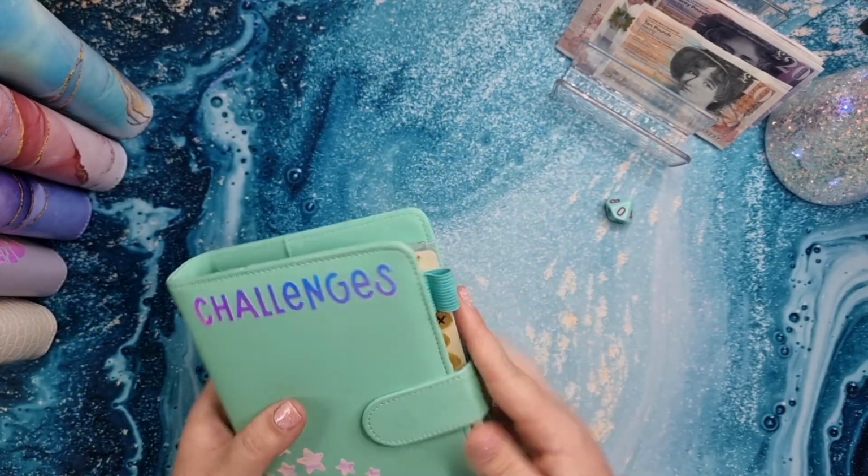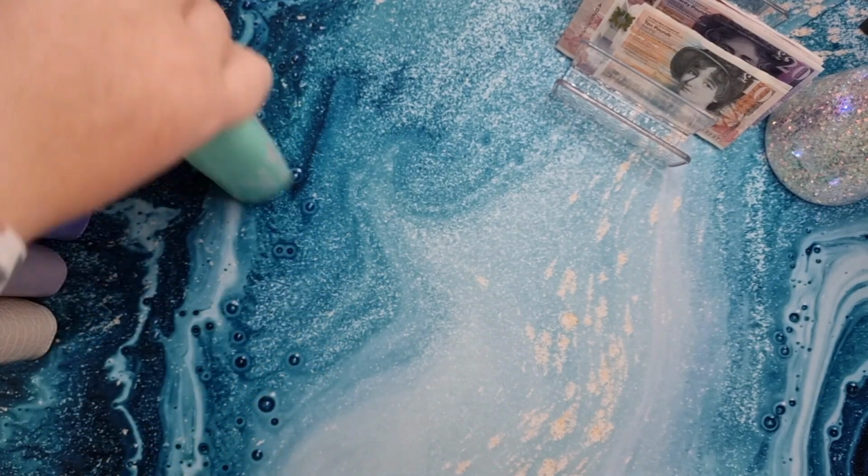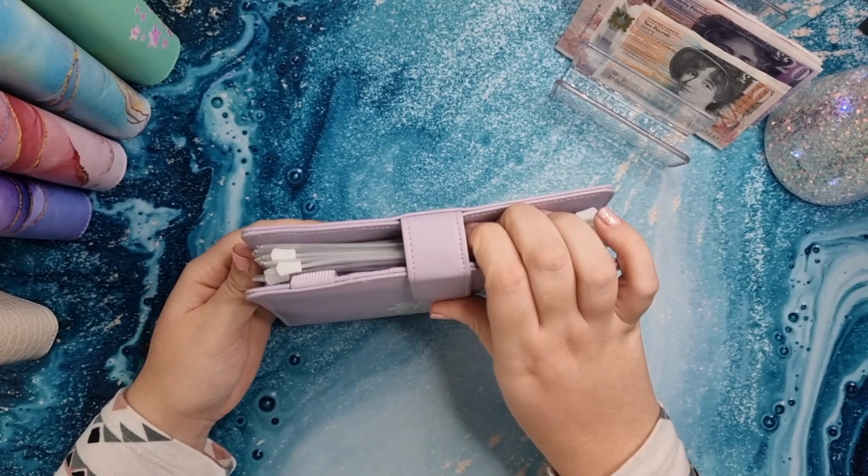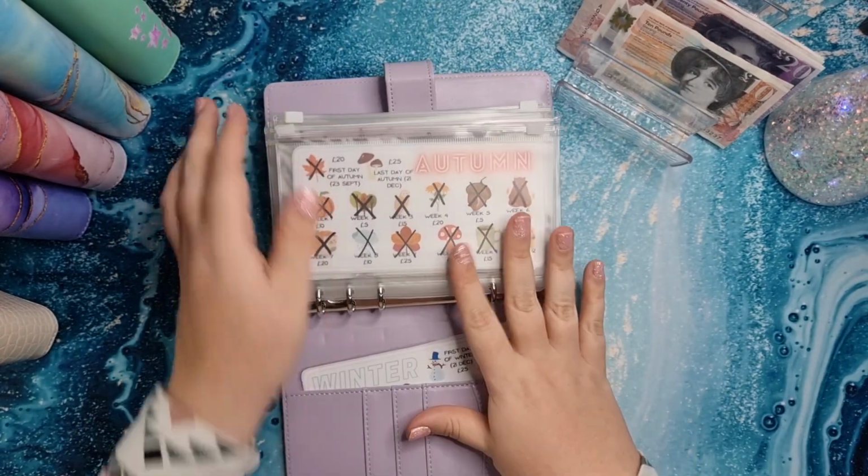Right, so that's the Moo challenge. Next, I want to go into my annual savings challenges. Yes, I've got 2 binders for savings challenges. Don't come at me.